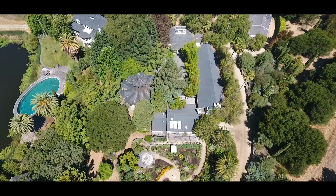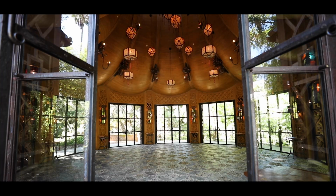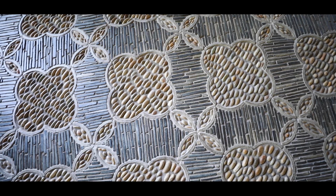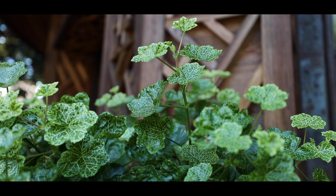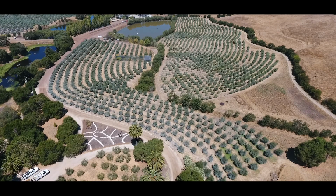And on the upper ranch, we do have a pavilion, which was the brainchild of Nan McAvoy, the owner of the ranch. It was her dream that she created with the help of architects and artists and taken inspiration from essentially all over the world. So it does have an Asian feel, but it's also very eclectic in its design.